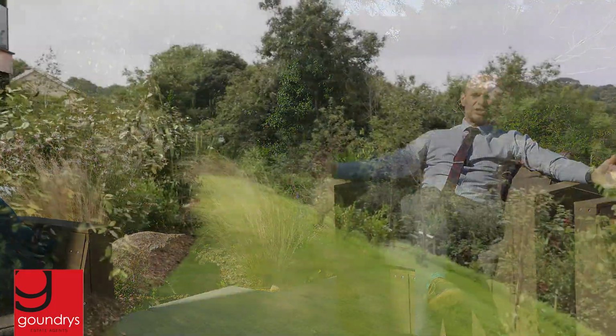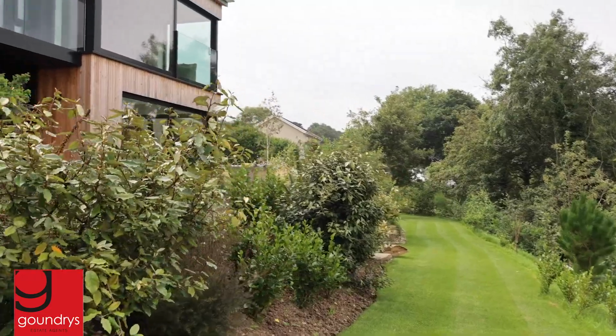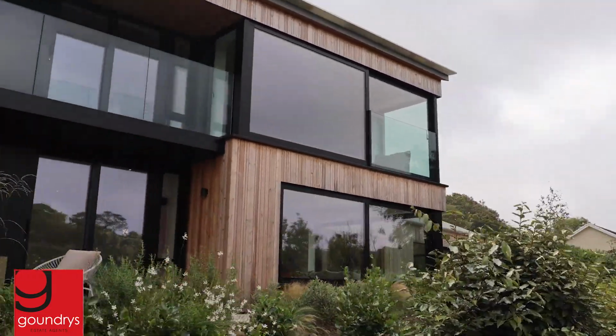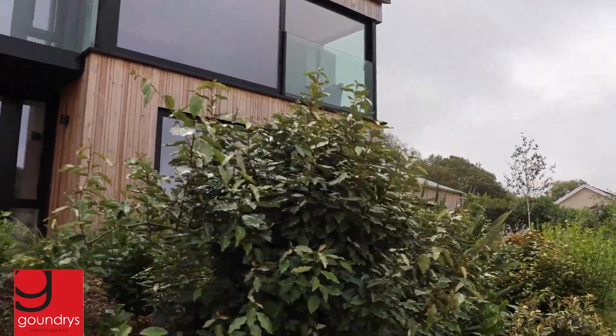And here we are sat within these beautiful manicured landscape gardens. The shrubs are really maturing, the gardens are beautifully lawned, the sun is shining. It really is a wonderful appreciation of the lifestyle available at this wonderful family home. You've got the privacy, you've got the views. It really does have everything you could want from a stunning village location.